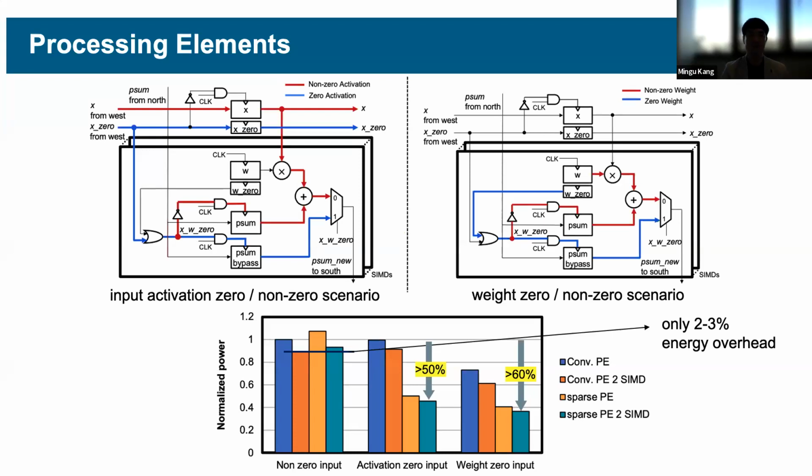So for that reason, we designed the specialized processing element for the sparsity. Whenever the input or weights are 0, we can bypass those multiplication and addition efficiently without toggling any of those internal nodes. I saw many papers trying to skip the multiplication, but because of the quantization, nowadays accumulation is more expensive. So it is very important to skip both multiplication and accumulation together whenever the contents are 0.